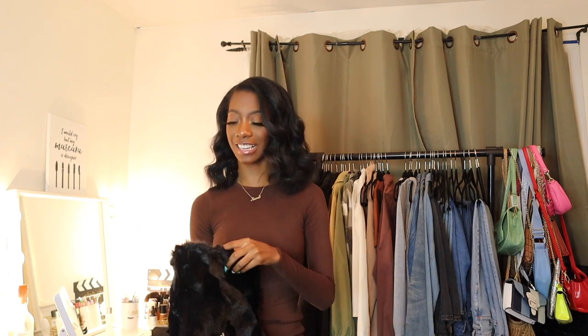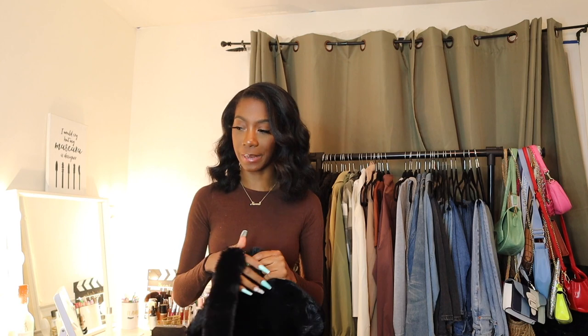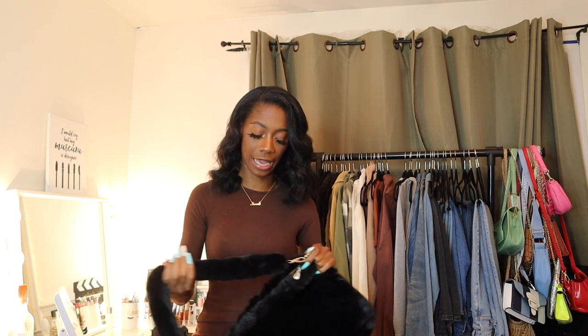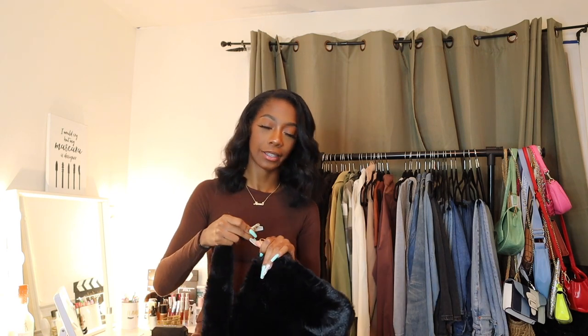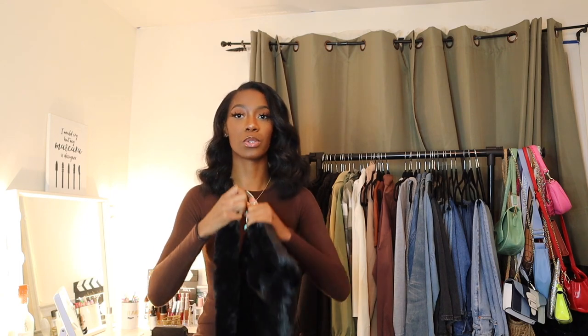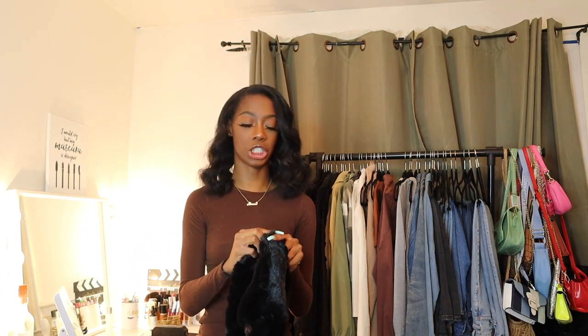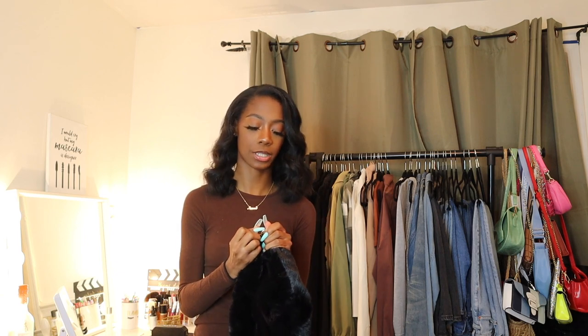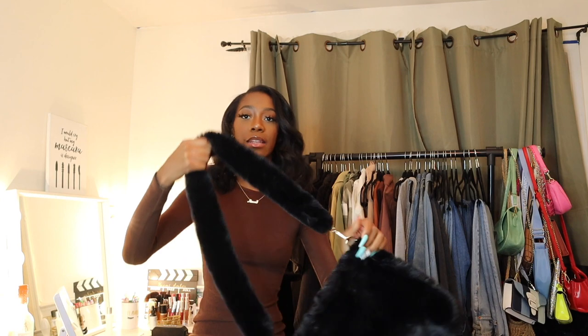I did not think that this bag was this big. I wanted another furry bag, like the gray one that I got. I'm going to show you guys what the gray one looks like, and that was in my last SHEIN haul. But I wanted another one in black, but the black one sold out. So I was like, wow, that's crazy. When you order off of SHEIN or when you're on their website and something sells out, they'll show you similar items to the item that sold out. And this was one of them.